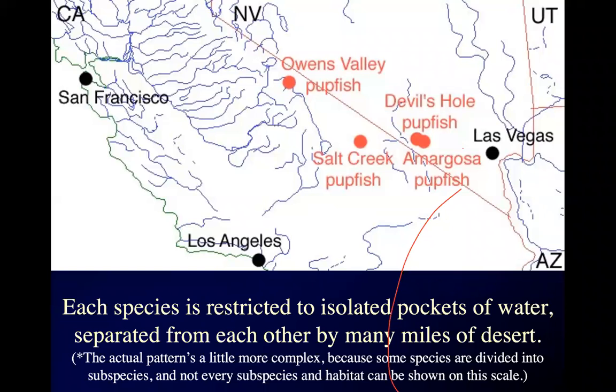But as the climate started getting hotter and drier, there's less and less rain and warmer temperatures. What happens is that the rivers that connect all of these areas begin to dry up. And the lakes where the pupfish and other living things live get smaller and smaller. And what we have now is basically 4 little puddles. That's all that's left of that system of lakes and rivers.